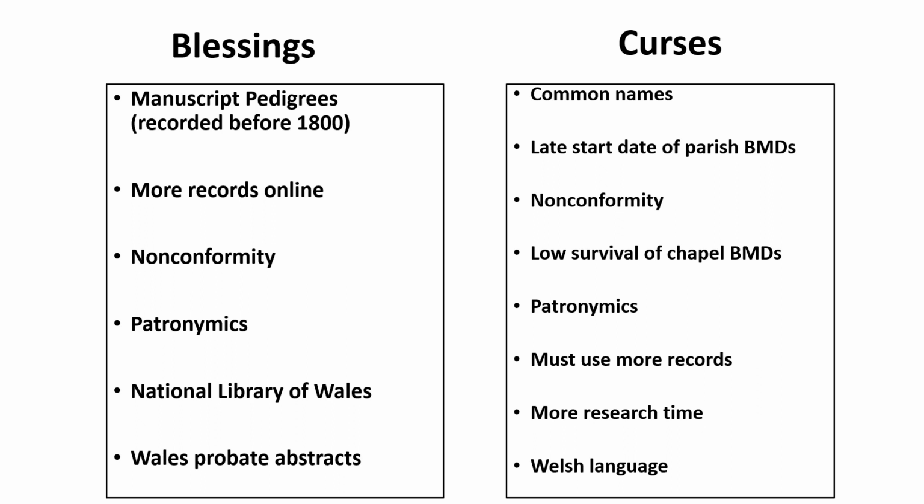Usually if you're aware of the situation, such as with common names, it's a whole lot easier to deal with, and the same is true with patronymics. So if we start by looking at the blessings side of things, one thing that's really helpful with Welsh family history is that you have manuscript pedigrees, many of them recorded before 1800. And I'll share an example of one of those that's impacted my research and how it predates parish registers in the parish where I'm working.